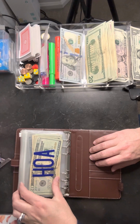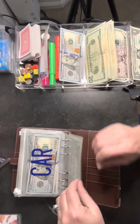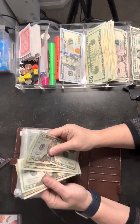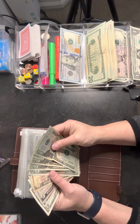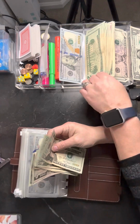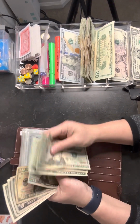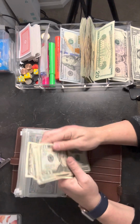All right, so HOA is getting a 20. And that went up this year, so I'm just trying to build it up because I was short a little bit. So we'll just do 20. So now it has 20, 40, 60, 80, 110, 115, 116, 117.